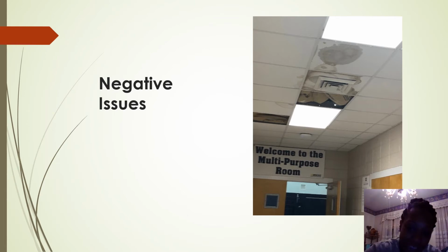Then the other side was caused from the most recent hurricane, which was Hurricane Zeta, this past November 2020. Therefore, that can be fixed. That is in their price range to get fixed. So that's something they're looking to do in the future. But because of that, they added more buckets into the hallways.